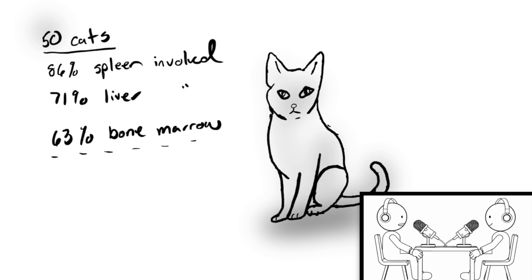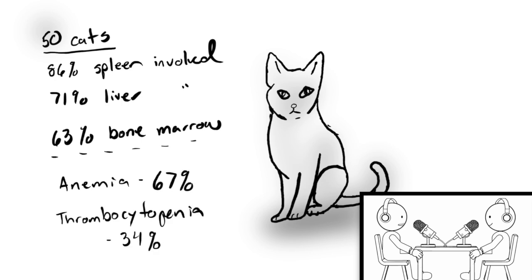In contrast, a high number of plasma cells in the bone marrow was found in a smaller proportion, 63% of the cats where bone marrow was evaluated. Anemia, or a low red blood cell count, was reported in 67% of the cats, and a low platelet count called thrombocytopenia was seen in 34% of cats. That highlights the difference between cats and dogs with these types of disorders. What about the treatments used and how well they worked?